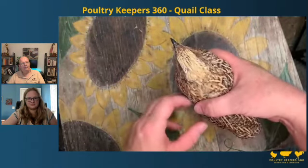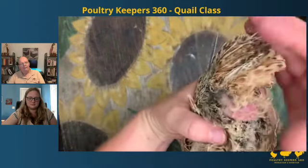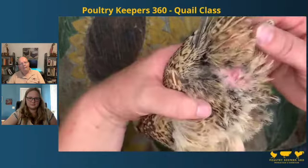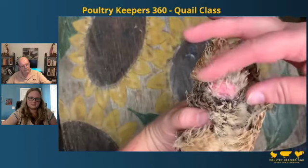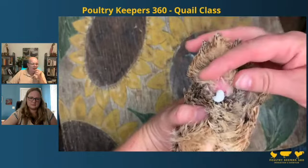Okay, today we're going to talk about how to vent sex a Coturnix quail. And so this one is a boy. I'm going to flip him over, and he's going to struggle for a second. If you look at a boy, look at their vent. They've got a bulbous area, right here, and you can even see it from the side. Not a lot of feathers, and it's really poofy. The vent opening is fairly small. It's not as big as you will see in a second on a hen. And the way you can really tell a male from an adult female is if you squeeze it, you're going to get foam. Okay, so that is how you can tell a male.